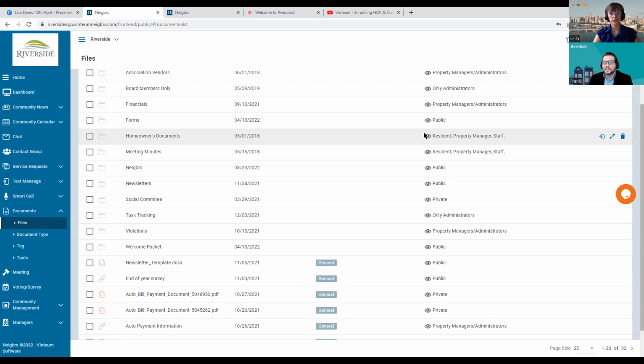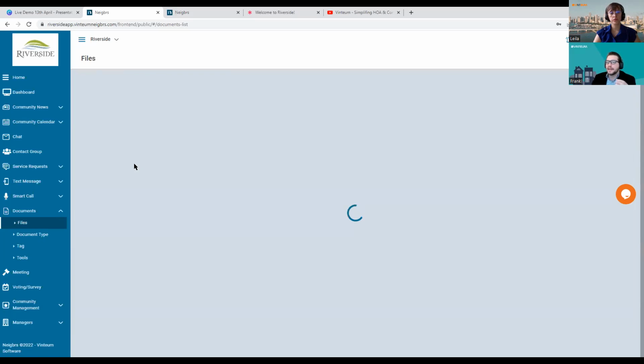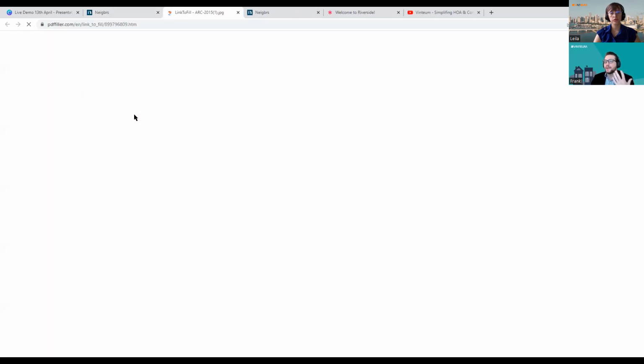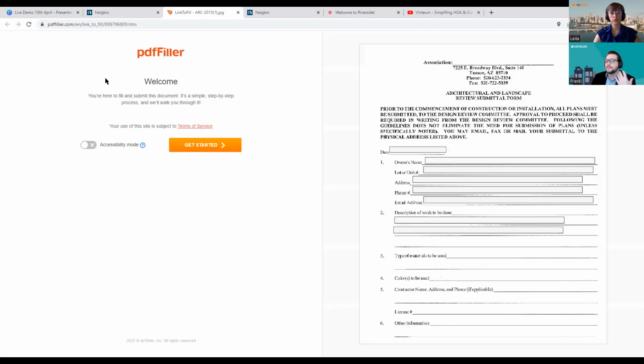But through this third-party system, it's a really seamless way to have your residents do a digital document form. So for example, I'm going to show you under forms. I do have this architecture review form. It's a digital document you can have your residents fill out, which is basically a direct link to this third-party system called PDF Filler. This is a free service. It's just a really easy, seamless way to have residents digitally fill out documents.